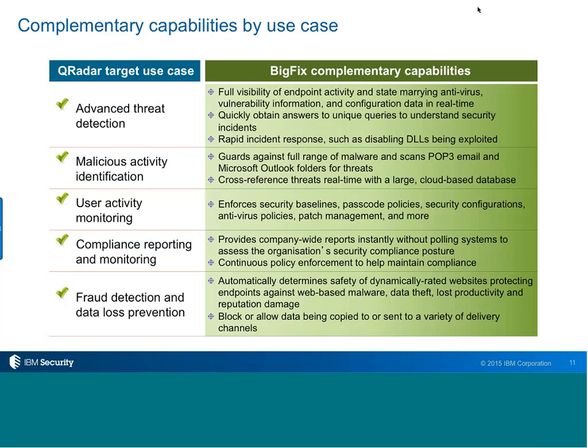All right. So from a use cases standpoint, right, there are different use cases that are available out of the box in QRadar, but one of the key things that you need to remember for a successful use case to fire, you need to have the relevant data and accurate data that is contributing to the use case. So if you're looking at advanced threat detection, one of the key things as an input that QRadar will look for is visibility on the endpoint and the ability to marry your current status of your antivirus and your vulnerability information to preemptively predict a potential problem in your environment, right?